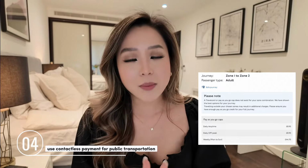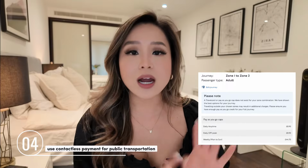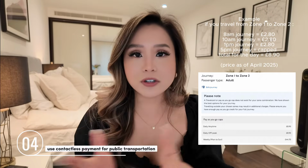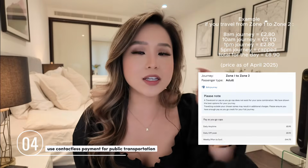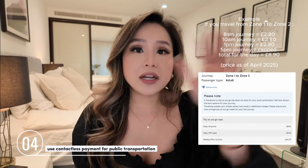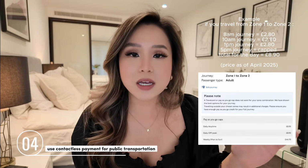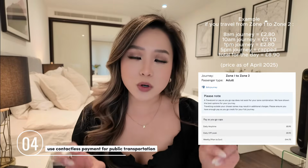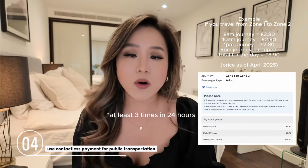So with this daily cap, if you are using at least 3 journeys, then that will be the break even point. Let's say the first journey starts at 8 a.m. The next one you go on the tube at 10 a.m. and then the next one is at 1 p.m. The next one is at maybe 5 p.m. That 5 p.m. one is already going to be capped. You will get your money's worth if you take the tube, overground, and DLR within the 24-hour period.